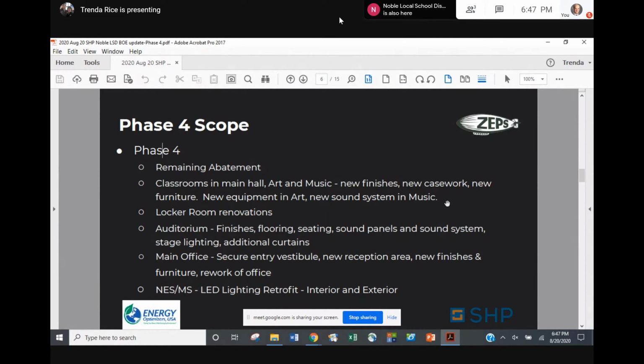And then over at the elementary middle school, we're going to look at doing an LED lighting retrofit for both the interior and the exterior of that building. That'll bring the lighting fixtures up to current code, up to current standards, and also provide you with a pretty substantial cost savings. So that project's a high priority and one that we want to get moving as quickly as we can.